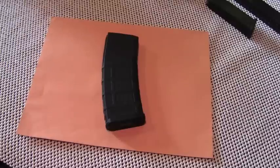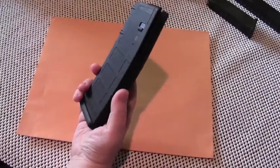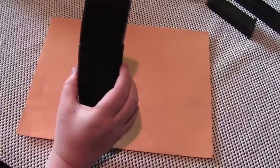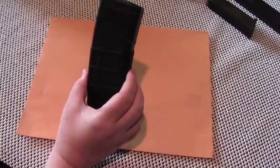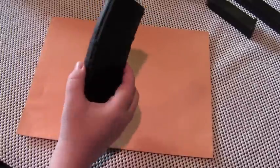So in part 2, we will look at the specific causes of magazine and magazine-related failures. And we will also discuss certain myths that prevail in the firearms industry concerning magazines.